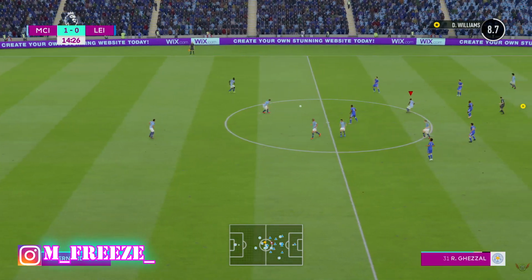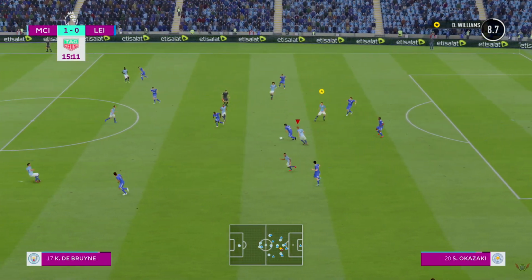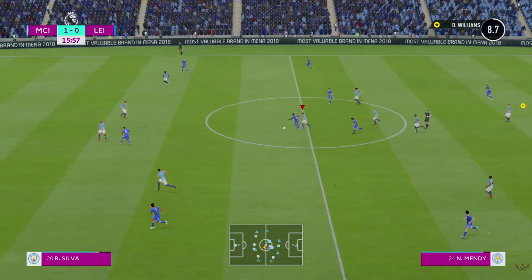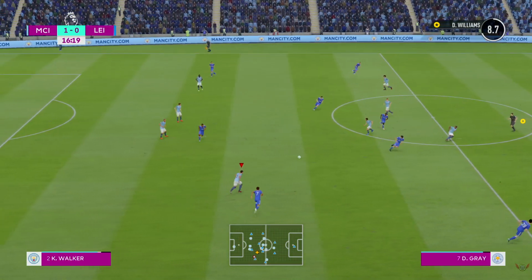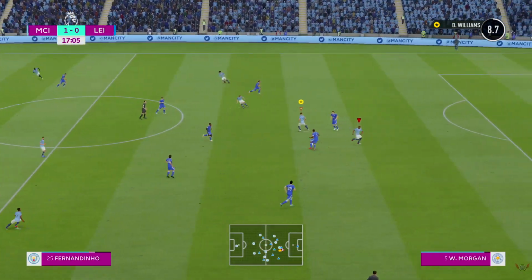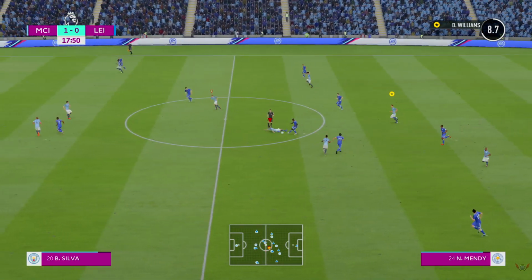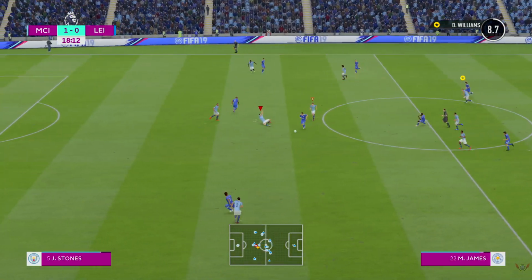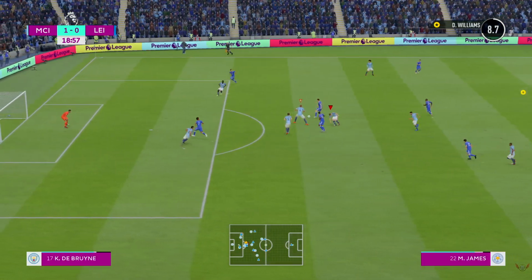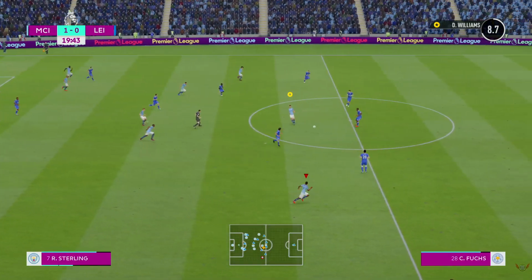Kyle Walker, John Stones, Fernandinho. Well, he's got the ball there in the defensive zone by reading the play very well. Well, maybe the counter-attack is on here. Well, he's cut that out well, well read. James, getting forward well as a team now. Tackle goes in. Able to cut that out with some sharp movement.